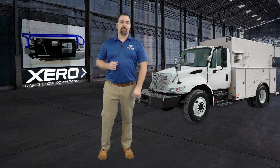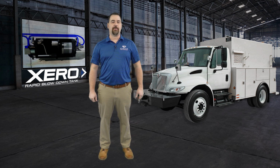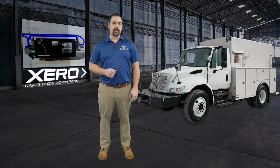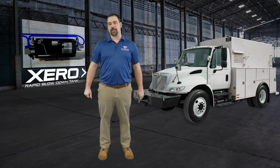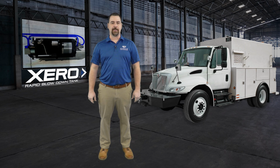With the XERO rapid blowdown manifold tank, you're reassured your underdeck system will quickly get you from one job to the next, help extend the performance and profitability of your equipment, and save thousands of dollars in maintenance costs versus the other antiquated designs still found in the marketplace.